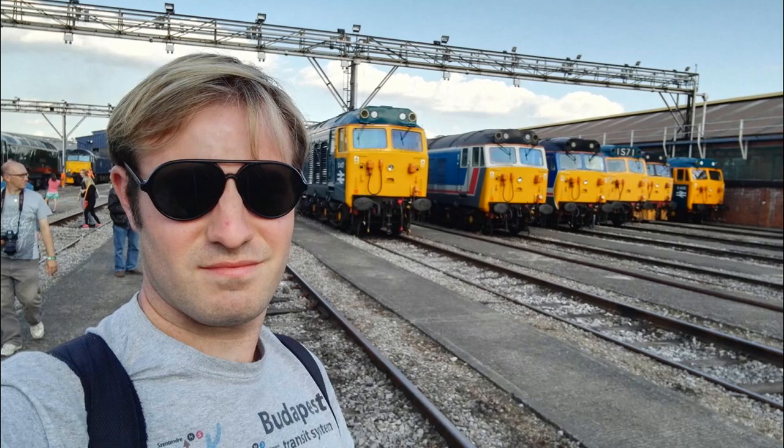The next one, we've already, in the intro, shown a Hoover. Well, that was a Class 50, and they are known as Hoovers, really, because of the sound they make. And I remember at Old Oak Common Open Day, it was great. They had six of them together, and I stood there next to them. So it wasn't Henry the Hoover. It was Henry and the Hoovers, which I always found quite fun.